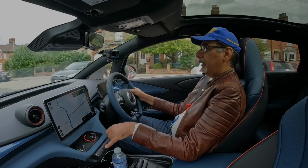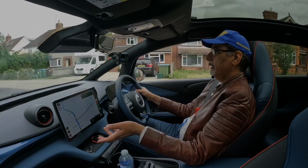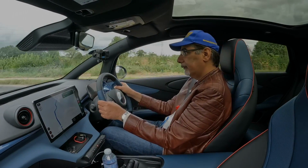But so far, so good. Climate control, again, there are knobs and these buttons down here. I actually haven't used them because I simply just asked BYD. I literally just spoke to it and said, can you set the temperature at this? And it just did it. So that's quite handy. So let's just gun it now that we come to the black stripes.